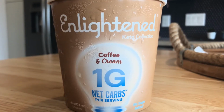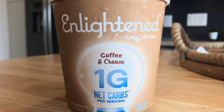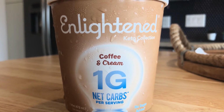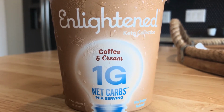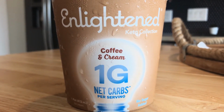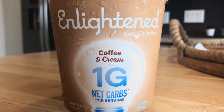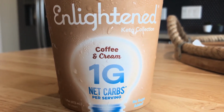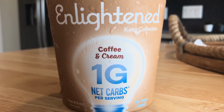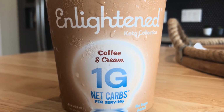So while we have the coffee and cream out, I'll just give a note on taste. It tastes really good. Again, never really had a lot of complaints about the taste of Enlightened. People love the taste generally. No exception here. The perfect amount of sweetness, good amount of coffee as well. Again, I compare it to like this Bûche de Noël coffee cake that I used to eat for Christmas. It just has that kind of taste. It's real good. No complaints here.